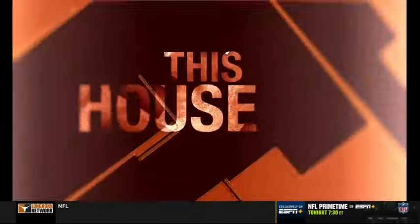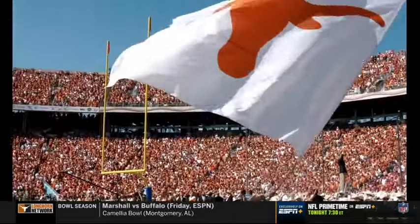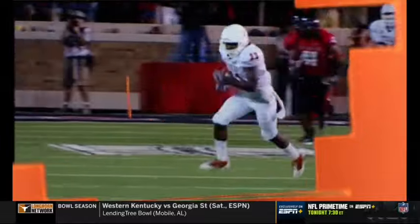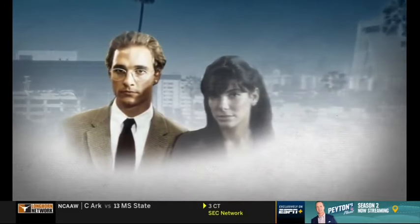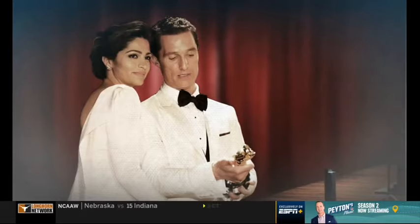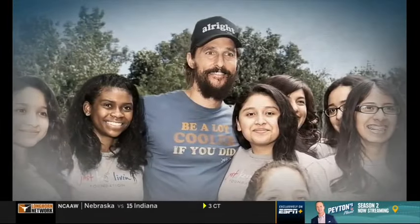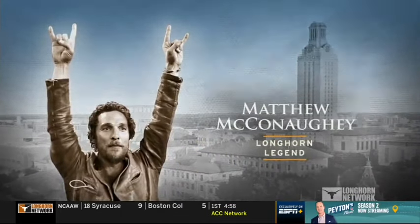Listen up. You see this house? This is Earl's house. This is Ricky's house. This is Colt McCoy and Vince Young's house. This is our house. That other team, not their house. This is the best house. The best is here. Longhorn took Hollywood by storm. He transformed himself for the film Dallas Buyers Club and won his first Oscar in 2014. I got a prize for excellence, something that's not my hobby, it's my career. That feels wonderful. With more than 50 credits to his name, dozens of awards, a heart for charity, and an undying devotion to his university, Matthew McConaughey, he's a Longhorn legend.